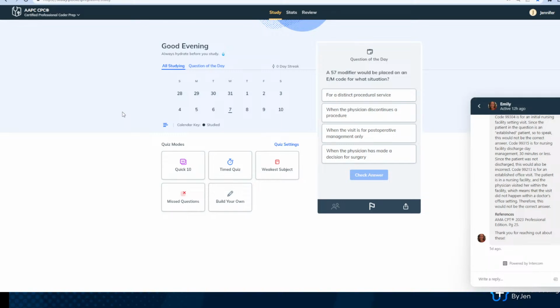I did monthly, and even though I've paid for it for 6 months, they do not give a guarantee with a monthly subscription. Yeah, you've got to buy the 3 months, and then if you don't pass within those 3 months, they'll give you 3 more months for free.